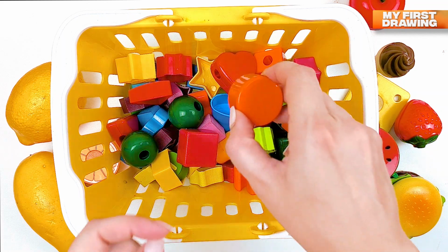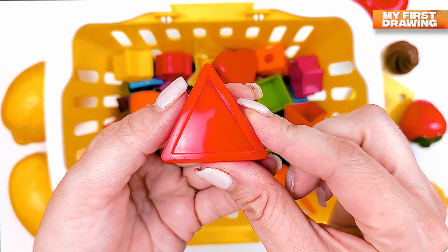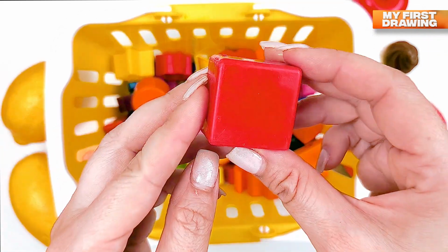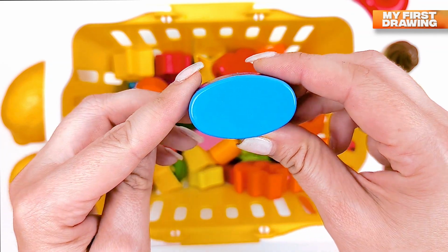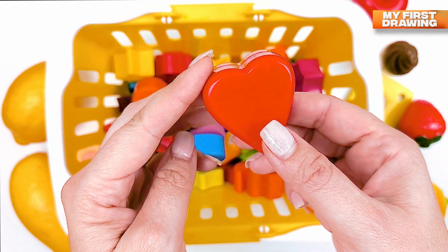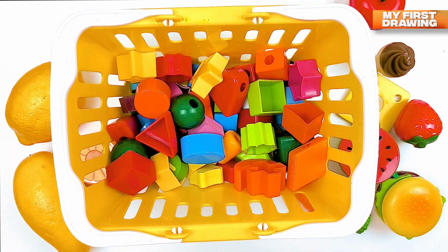Let's look one more time. There's a circle. Circle. There's a triangle. Triangle. There's a square. Square. There's an oval. Oval. There's a heart. Heart. There's a star. Star. And now let's try to draw these shapes.